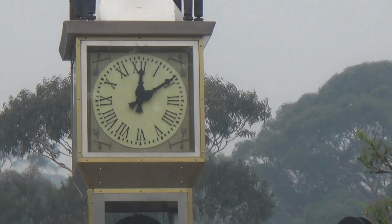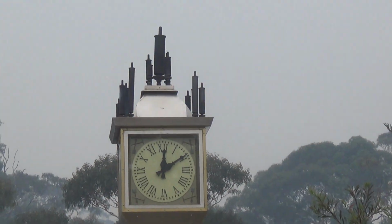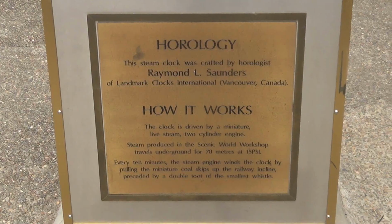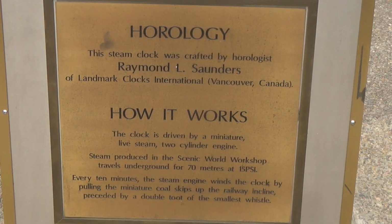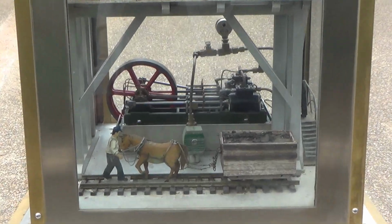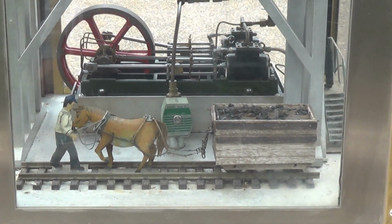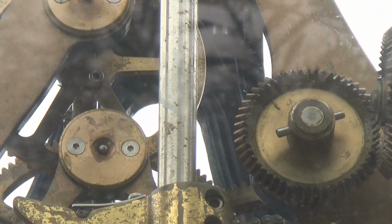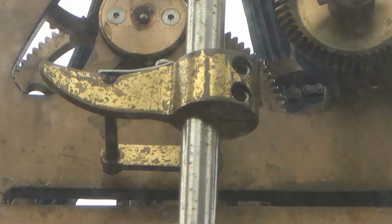The steam clock was commissioned by former managing director of the attraction, Philip Hammond, a clock fanatic, and built by Canadian Raymond Saunders. The clock is driven by a miniature engine powered by steam produced in the Scenic World workshop and piped underground for 70 meters.